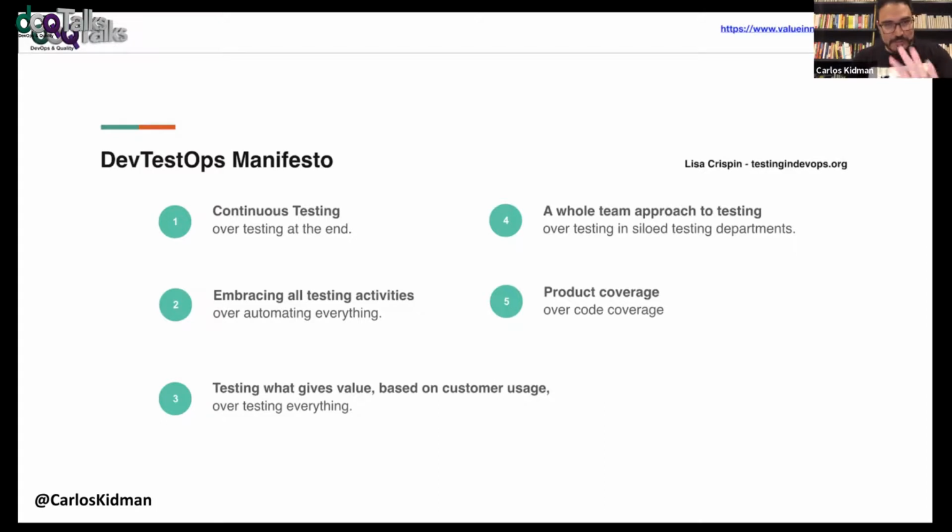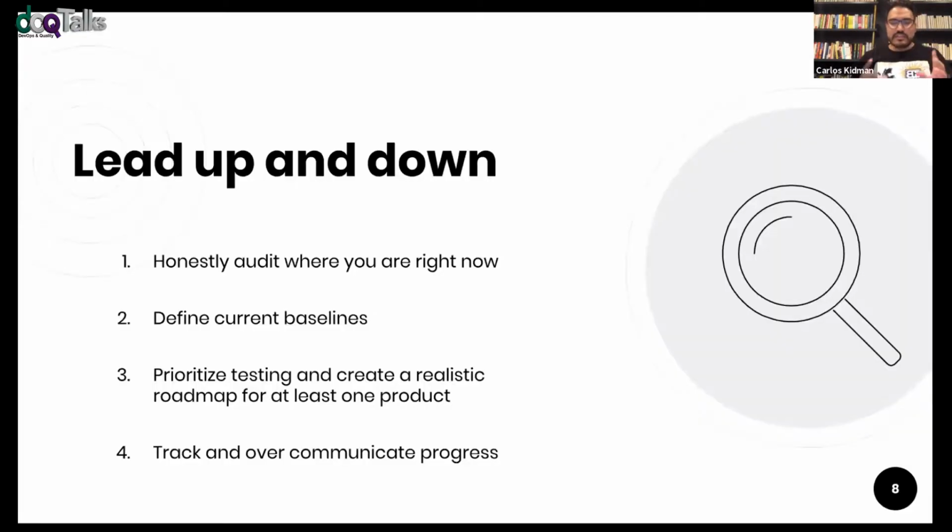I love this just because it's so clear, so concise of what you should be focusing on as a team. And again, not just for QA engineering, because there's so much to cover. It's almost impossible for QA to own all the different testing activities. But I would like to start with this before we dive into each one of those pieces.